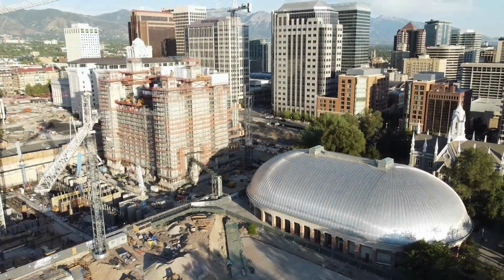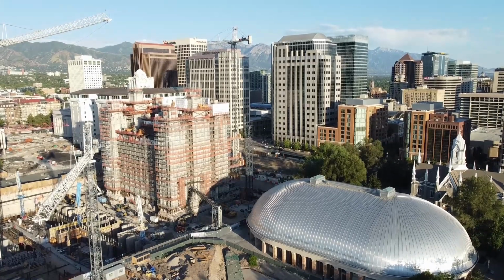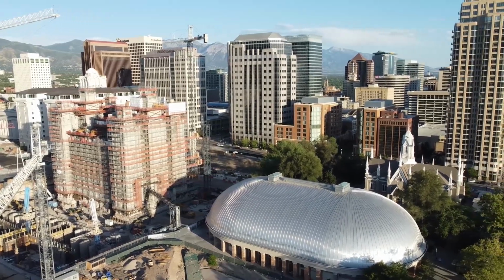Okay, now just going to kind of scoot along here and show the skyline of the city with the temple and Temple Square in the foreground.